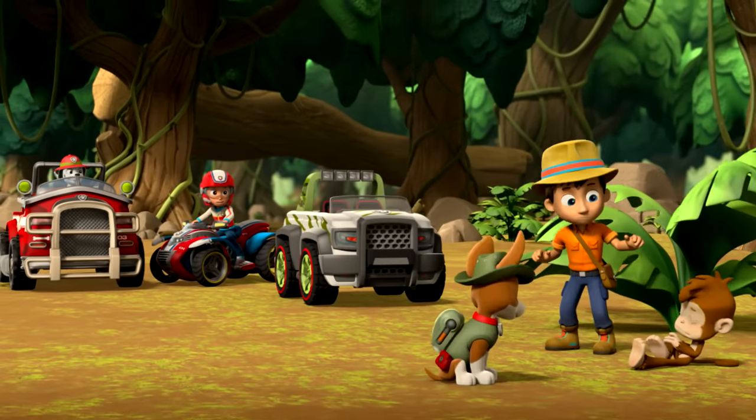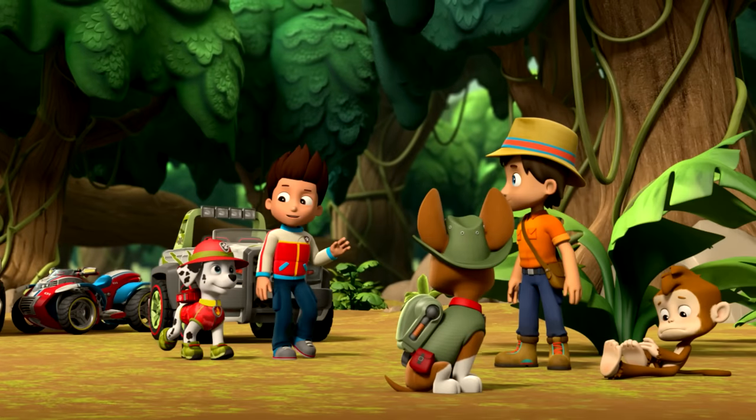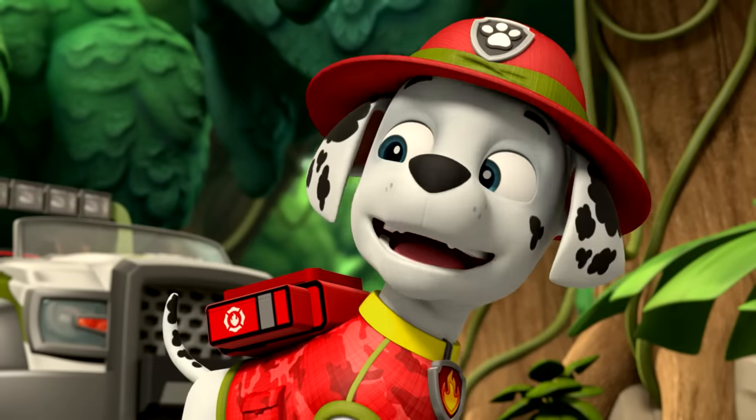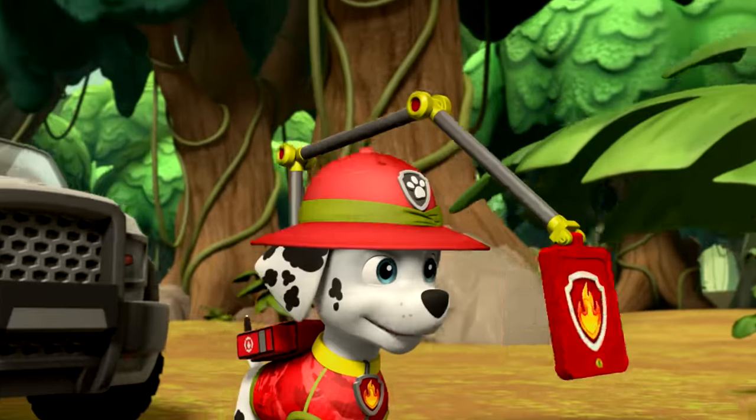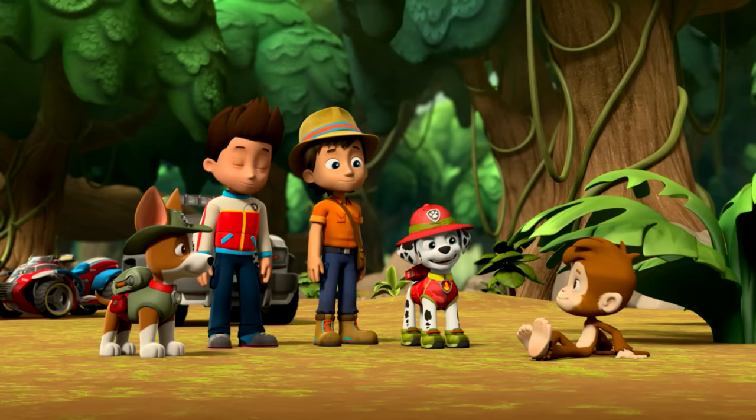We found Carlos and Tracker. Ryder, Marshall, we're so glad you're here. Marshall, check out that monkey's leg. X-ray! Looks like your leg will be fine, monkey buddy. It just needs a little bandage.